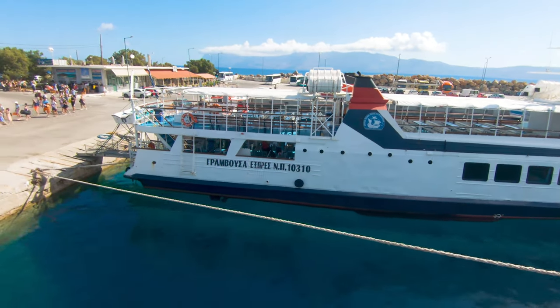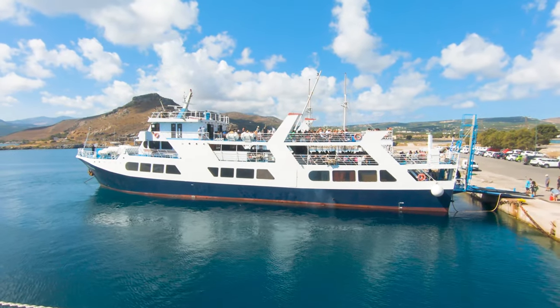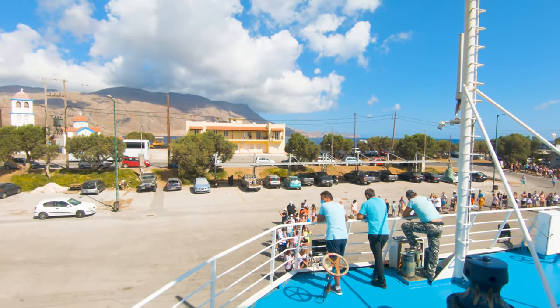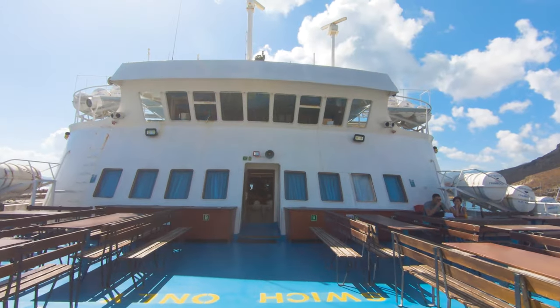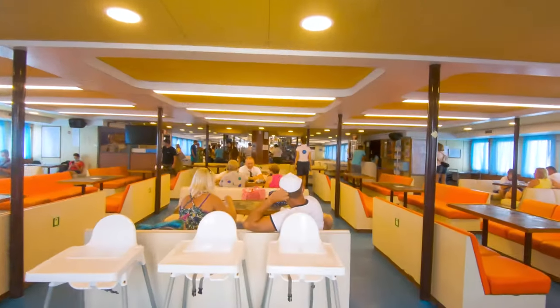You need to get to Kisamos Port. If you buy an excursion from a local travel agency, it will include the boat ticket and transfer, at costs around 45 euro per person. If you drive on your own, you will buy the ticket there. It costs 29 euro per person. The boat leaves at 10:30, and after an hour it will arrive at Granvousa Island.